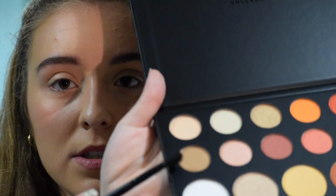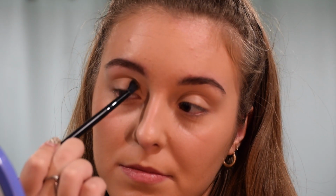We're deciding. But I'm going to go in with the color Punch Me, just this natural brown shade. I'm gonna put it all in the crease. And I decided the right eye will be dedicated to James's palette. Touching them with the brush, they feel buttery, and there's not a crazy amount of fallout, but we'll see. That actually shows up pretty well.